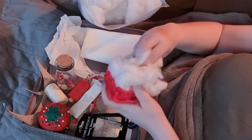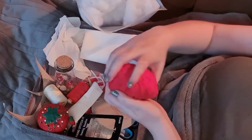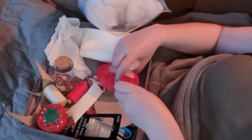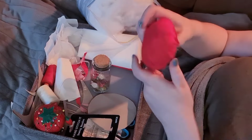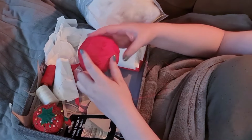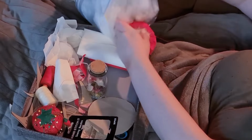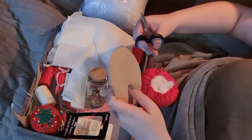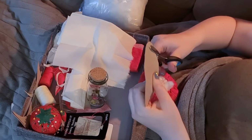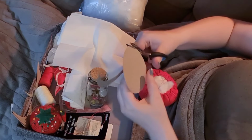So we're just going to stuff this with stuffing and pull the thread to try and tighten that gather to hold the fluff in. Looking good. And just keep pulling that tighter and tighter until it's like a pincushion. They need more stuffing than you think. So once you think you've stuffed it enough, just add a little bit more. The base was a little bit too big.